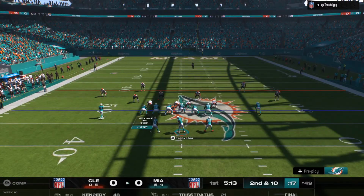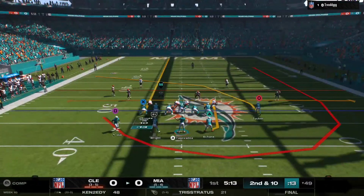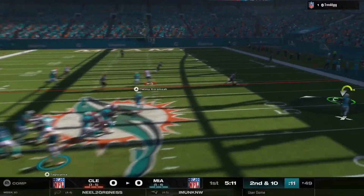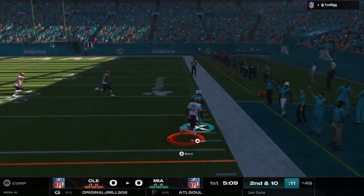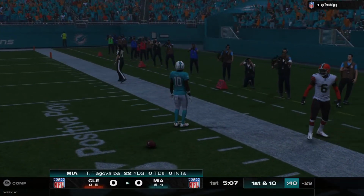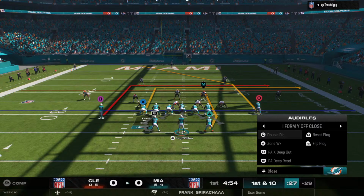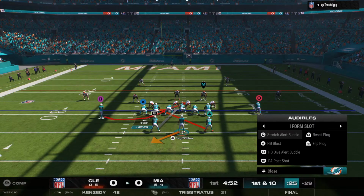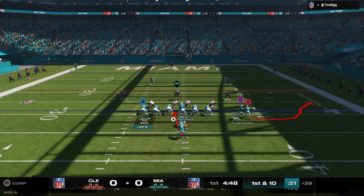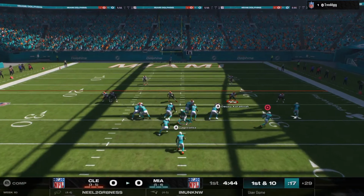In motion, Hill. Now Tua. That's out to Hill, right side complete. And he'll go down, but not before getting this inside the 30. It's a gain of 22 yards. That's good for the Miami Dolphins. First and 10 at the 29-yard line.